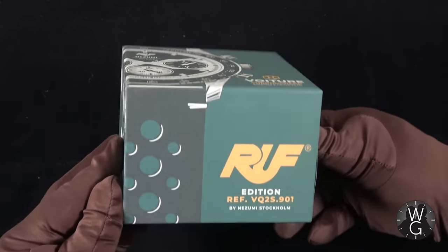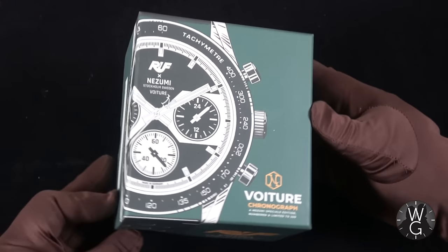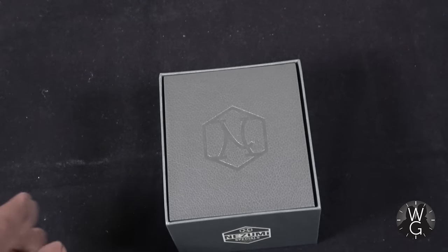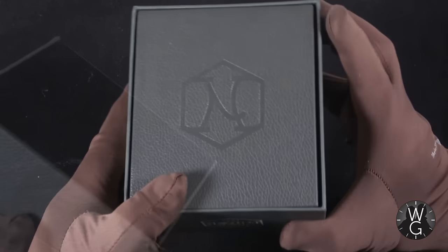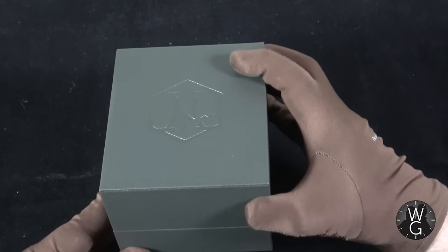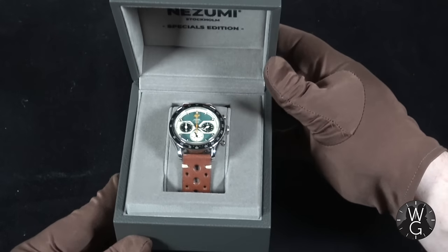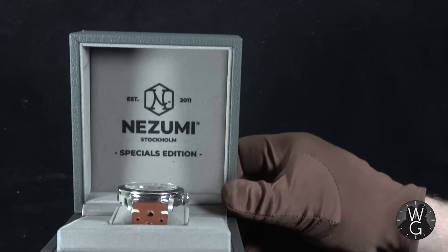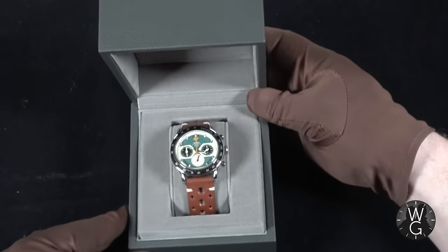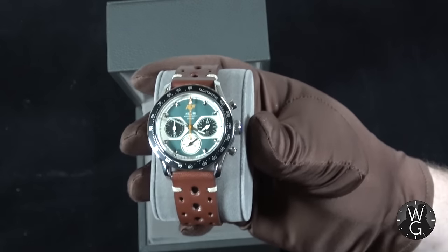This is the box itself. You can see a nice full color printed square box, with all the details on it. Quite a nice little item, actually. You slip it off and inside we've got the Nezumi logo imprinted on the box. And as you can see, it's one of those clamshell type affairs. You open it up and inside there's the watch itself and there's the Nezumi special editions backing on it. So it's a really cool little thing, well packaged. It feels high quality overall. I think this is a really awesome piece of packaging.